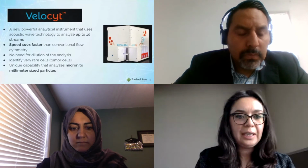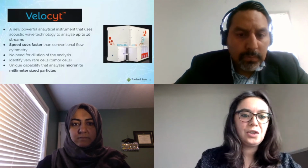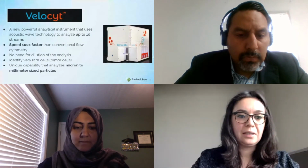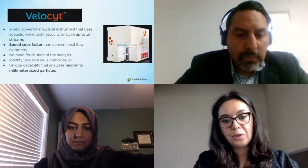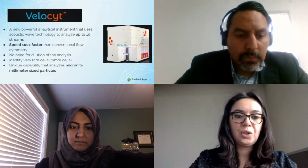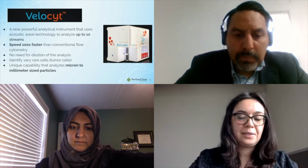The Velocity is a new powerful analytical instrument that uses acoustic wave technology to analyze up to 10 streams. It runs 100 times faster than conventional flow cytometry, and there's no need for dilution of the analysis. And it can identify very rare cells like tumor cells. It's a unique capability that analyzes micron to millimeter sized particles.